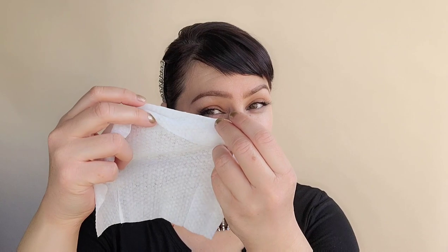All right, let's head into our last product, and that's the Cle De Peau Radiant Cream Foundation. $130, size of my palm. This better be amazing. All right, I'm taking a wipe and wiping the Laura Mercier Tinted Moisturizer off because I want to put the Cle De Peau directly onto the skin.